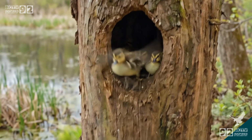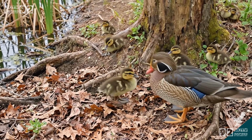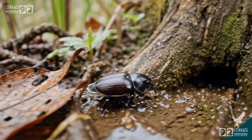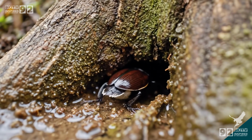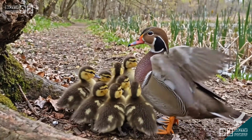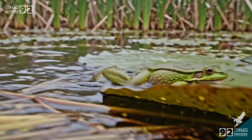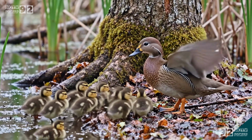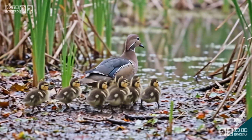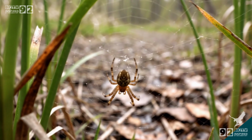It jumps. A tiny body falls through open air. Peek, peek. One by one, the others follow, landing in soft leaf litter. Now the family is whole, but still far from safety.